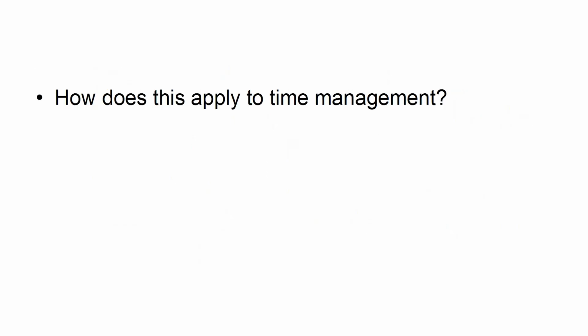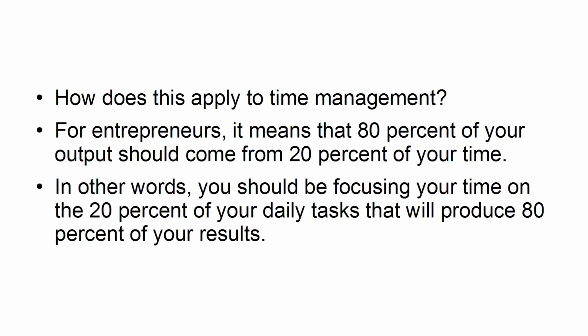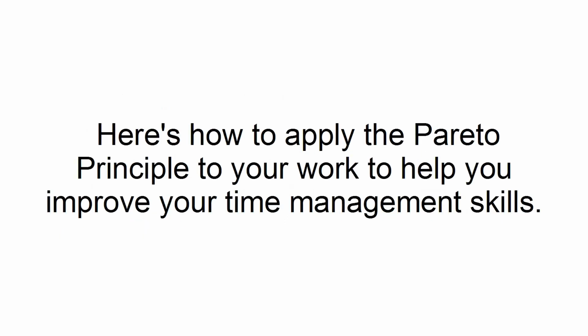So how does this apply to time management? For entrepreneurs, it means that 80% of your output should come from 20% of your time. In other words, you should be focusing your time on the 20% of your daily tasks that will produce 80% of your results. Here's how to apply the Pareto principle to your work to help you improve your time management skills. Rethink your to-do list.